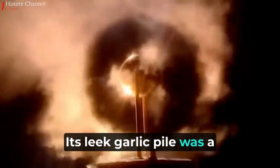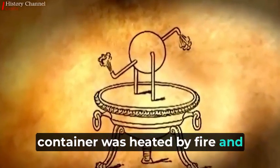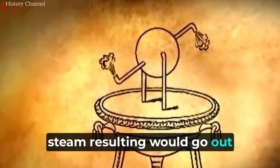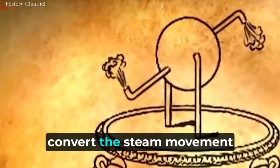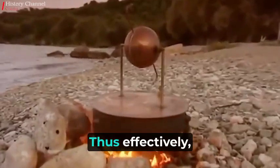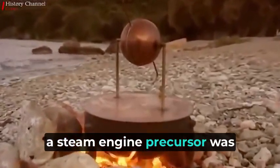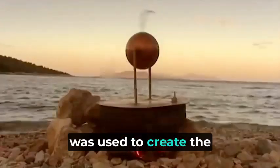This, the aeolipile, was a precursor to the steam engine. Here, the water in a spherical container was heated by fire, and the resulting steam would come out through two curved holes arranged so as to convert the movement of the steam into a circular motion. Thus, effectively a precursor to a steam engine was created, where the energy of the steam was used to create mechanical motion.